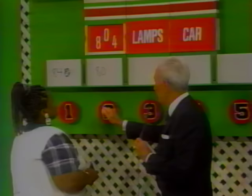Very well, one more. Last number in the price of the car. Number 2, is it 2? It is not. Is it higher or lower than 2? All right, let's find out. Has she won that car? Show us the second number, please. That's good.